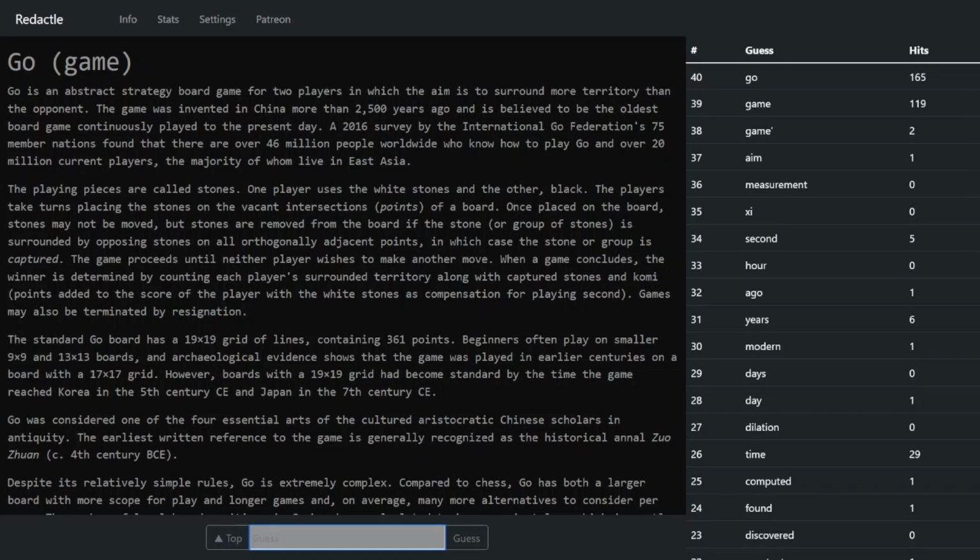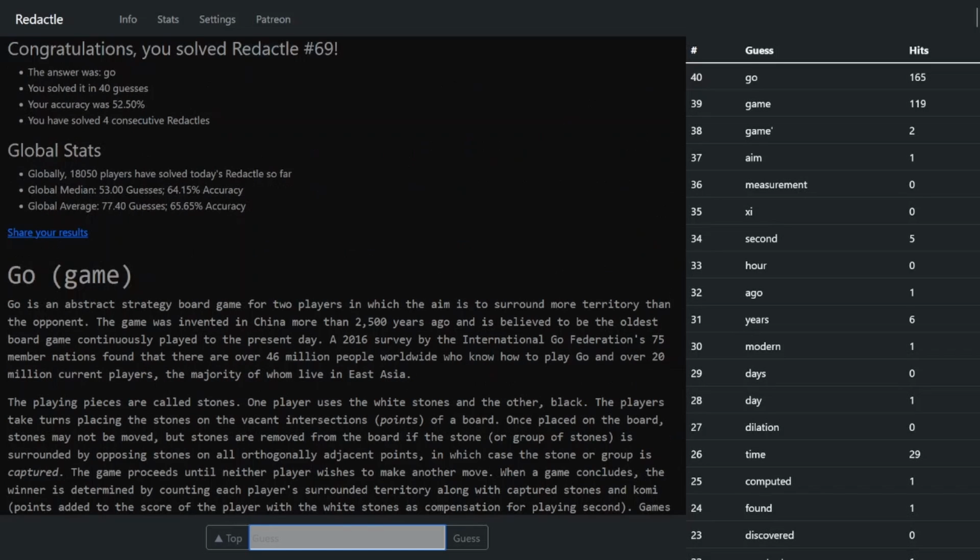Okay. I'm actually okay with that. I misdirected myself, but I'm happy that I got it. Oh, finally, I got over the median as well. I'm good. I'm happy with that. If the median's 53, then I think that's not that bad. I think I put myself at around 70% that round.